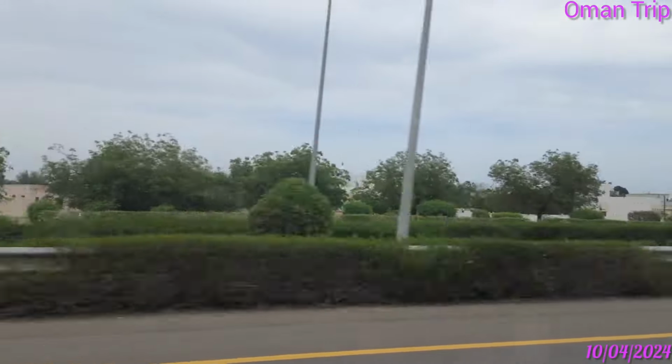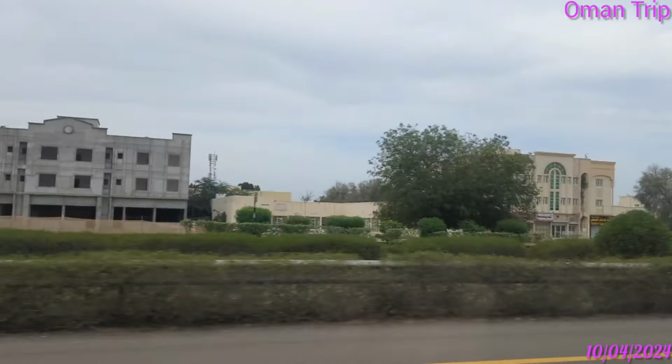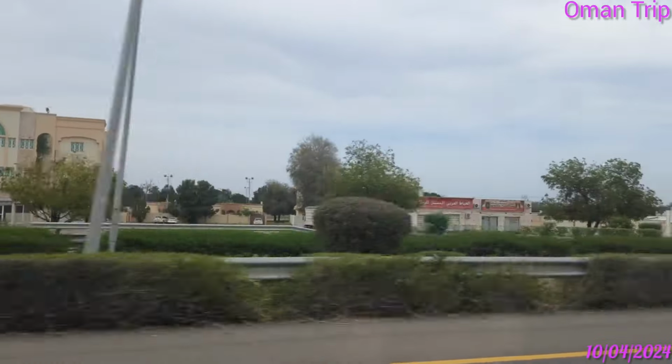We won't be able to find so many high-rise buildings like in Dubai. In Sohar, there are buildings of the same color.